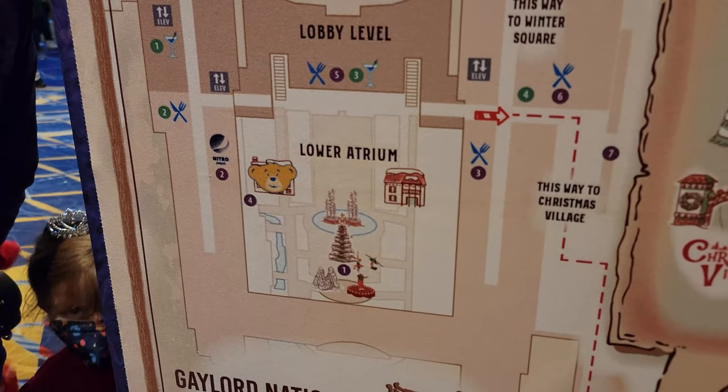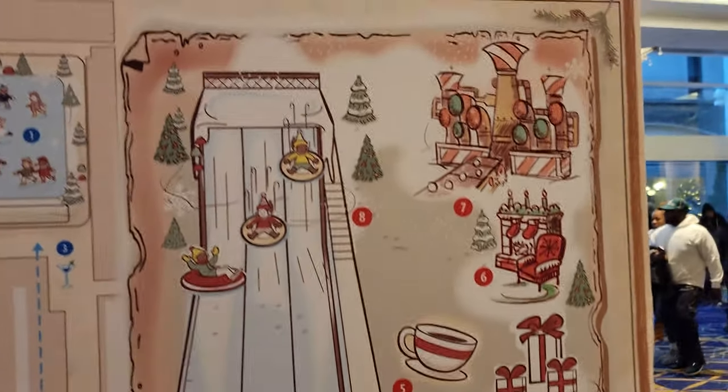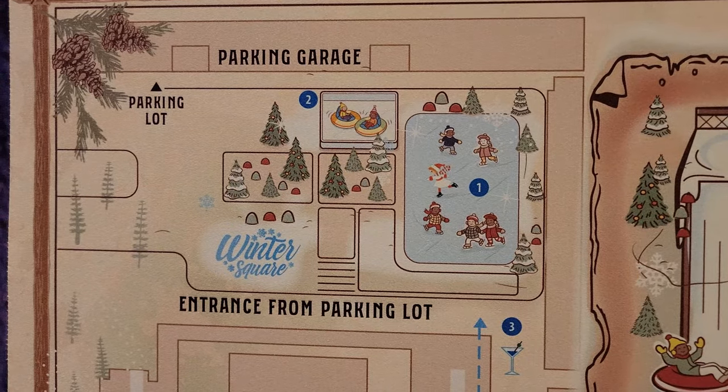Yes. All right, so this is kind of making sense here. This is where we came in. We went this way down here into the big ballroom with all of the cool stuff. The tent for ice was outside. And ice skating is... Bing! There. So we'll go find ice skating.